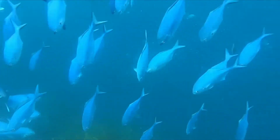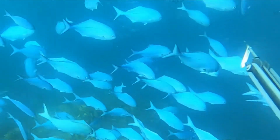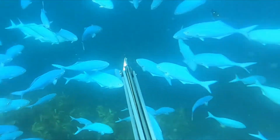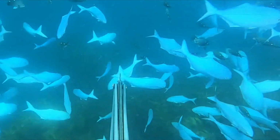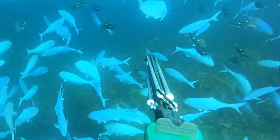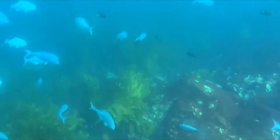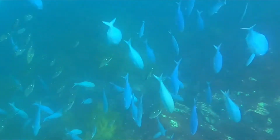I'm swimming about in a school of blue mau mau. Visibility is obscured, both of me and my target, this trevally here, which is hanging out just on the outside of them. So I'm waiting for it to come in and present me a shot while I'm trying to keep my gun trained on it. It moves around quite a bit, but I managed to take a shot and actually stone this fish. Quite a nice size trevally.